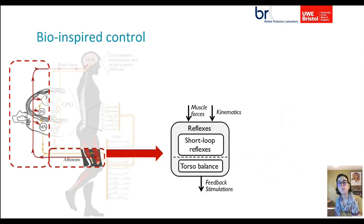Finally, we also try to emulate, in a very simplified way, the feedback afferents. So we have the feed-forward part coming from the primitives, but we also have the reflexes. We had a set of short loop reflexes and a torso balance mechanism that also generated muscle stimulations that we could add to the signals coming from the primitives.